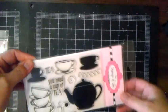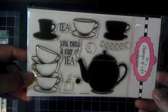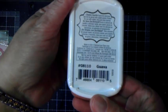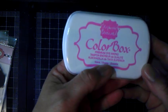Because she had a wonderful design team. If you don't know, she does them herself. I had to get this cute little tea set. Love that. And then if you bought the 3 sets, you got a free ink pad. So I picked pink, of course. And this one is called Guava, and this says it is a dye ink pad. So I thought that was good. But I loved her booth.